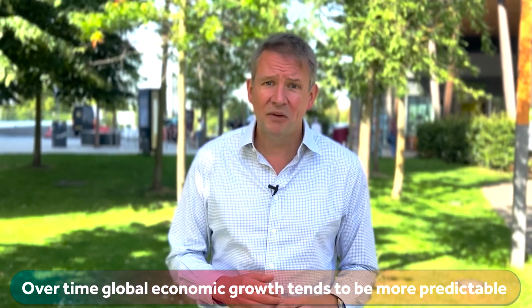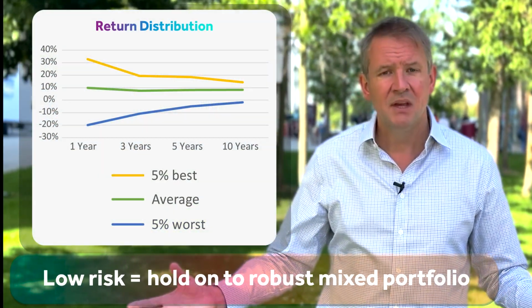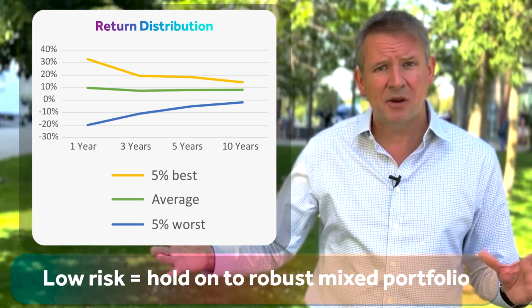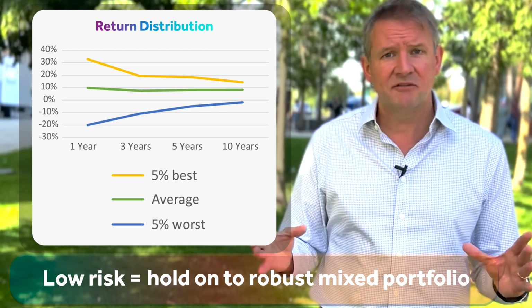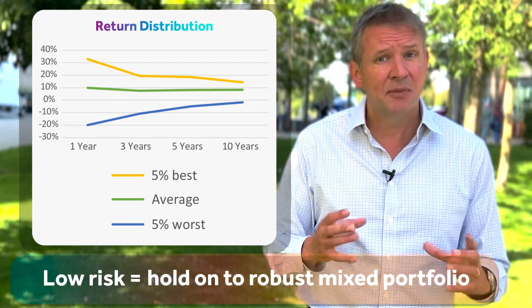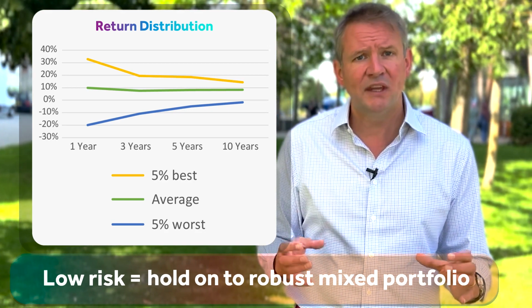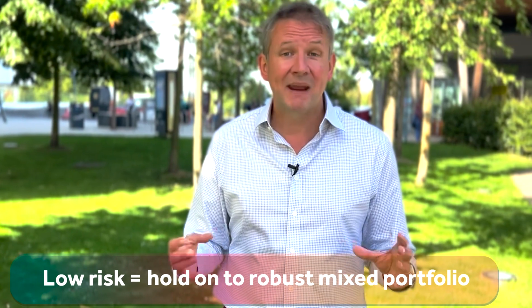So whilst in any one year, investments can go up and down a lot, if you zoom out and look at a rolling 10-year period, for example, you'll see that actually the average returns that you'll get over that period become far more predictable. So if you want the lowest risk way of achieving your objectives as a client, probably the best way to do it is to get a robust mix of assets that aligns with your risk requirement and just hold on to that and don't change it to ensure that you access the benefits from global economic growth and you don't make any mistakes.